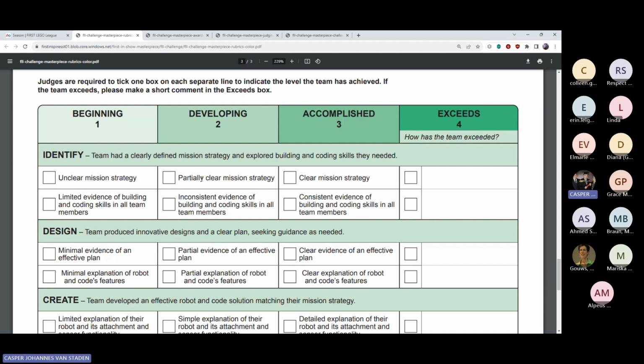And then we also mark them if their strategy was not very clear and they don't communicate it very clearly to us, and if their documentation was not clear, we try and give it partially. It's only if there is no mission strategy that we have to mark it unclear. But if they conveyed their message of how they used the strategy and how they made everything correct, then we give a clear.